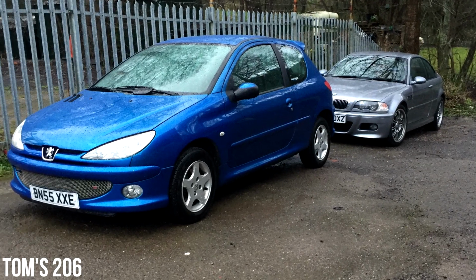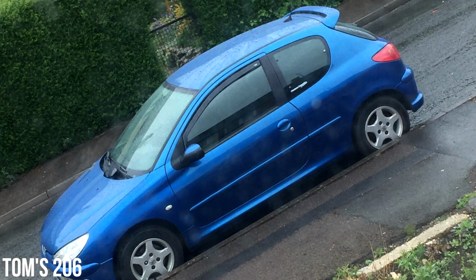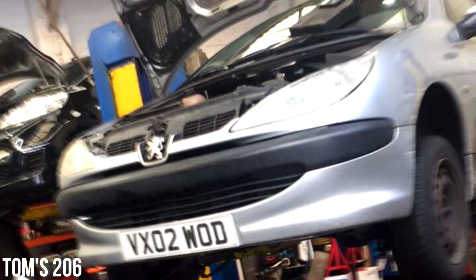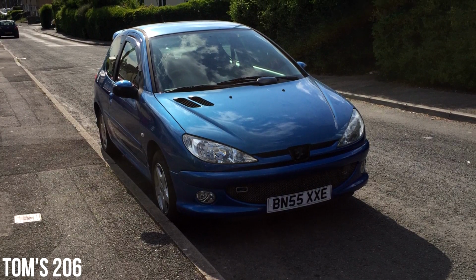Next up we have Tom's Peugeot 206 from 2005. He actually bought it this year in February for £1,500, which is quite expensive but not awful, and he uses it as his daily driver. It's actually his second car, so before this he had another 206, decided he wanted a little bit more performance, so he went for the Sport instead.